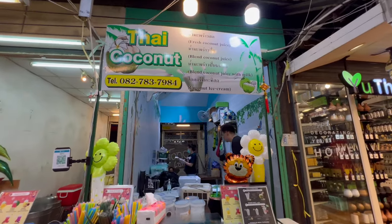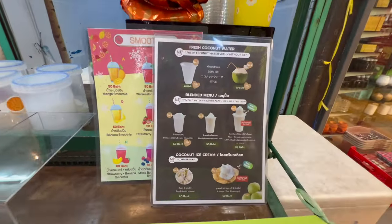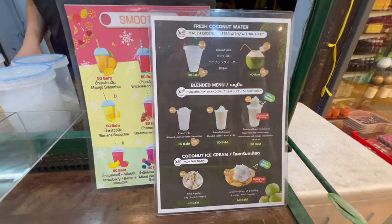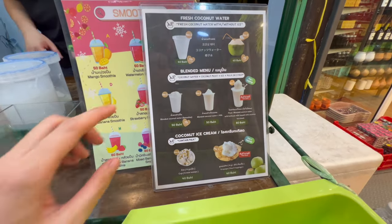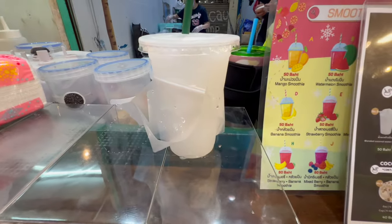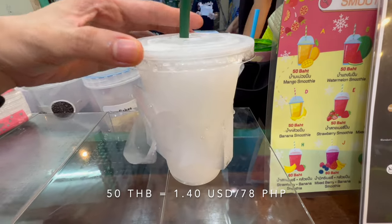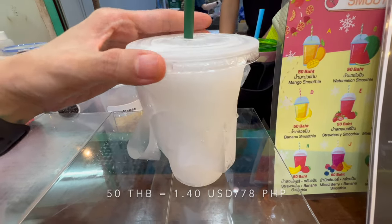So I'm super thirsty right now. I'm gonna get some coconut water. They have a vegan option. Hi. Which option is vegan? So you have this one? So this is how the blended coconut water smoothie looks. It's only 50 baht, so it's a little over a dollar. Maybe almost close to $2.